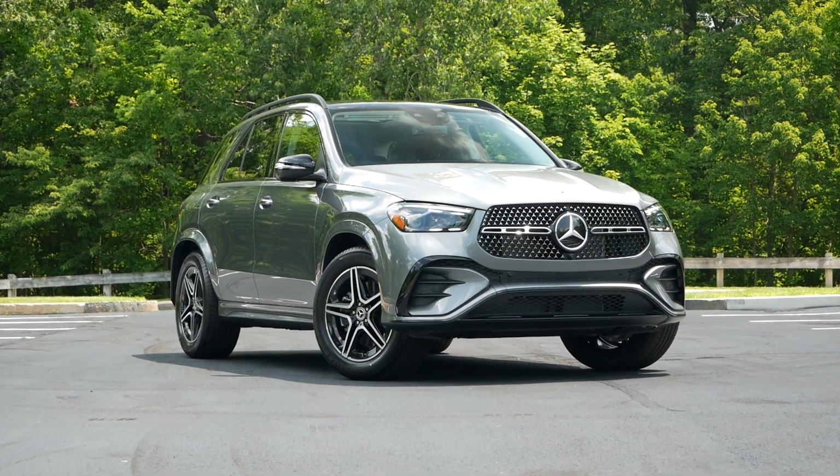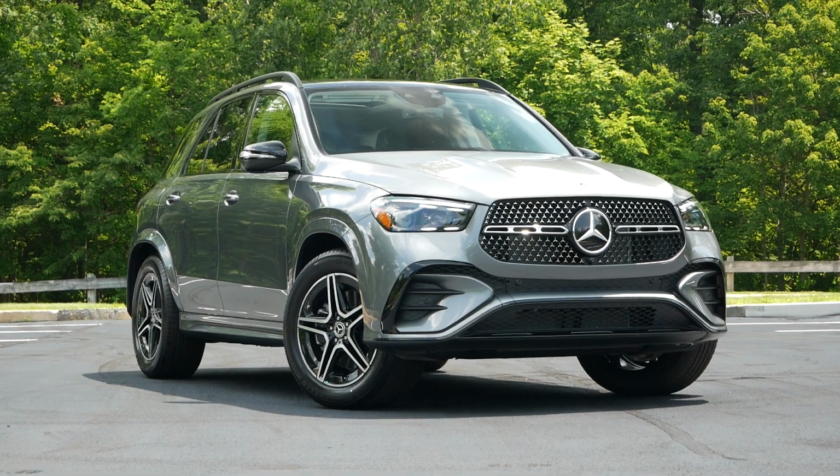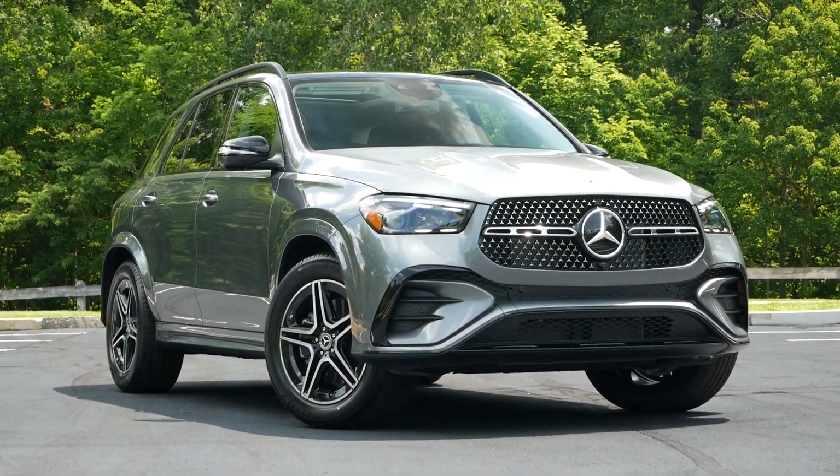And hopefully I get to review that one sometime soon, because I do think that the inline six is a better pairing with an SUV of this size. But if you are strictly looking at a 350, the 48-volt mild hybrid system and that retuned 9-speed automatic does go a long way and really makes you feel as though you're getting your money's worth for the GLE.